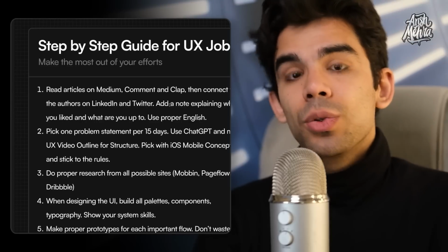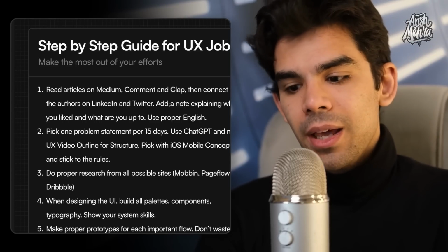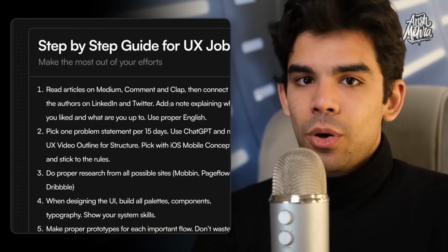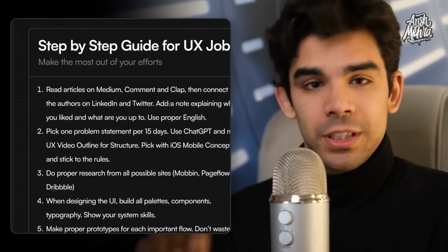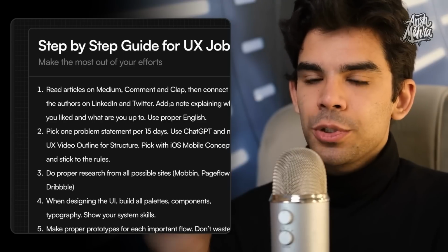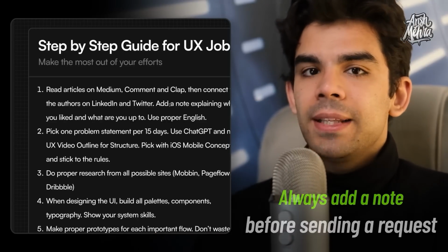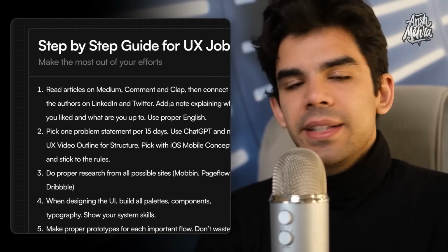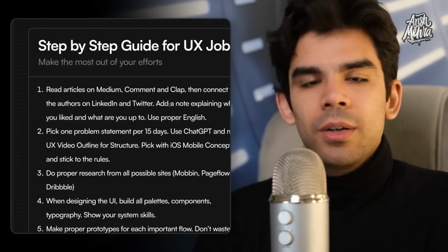So you can actually go through their work, learn from them, appreciate what they've done, find them on LinkedIn and connect with them. On LinkedIn, if you have the premium pack, which is something I absolutely recommend, you can send a connection and there's this option of add a note. In the note, tell them that you went through the article, you made your notes, and you're also a young designer who's trying to make a good portfolio.